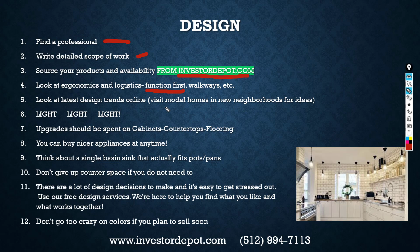One of the hacks I like to recommend folks do is go visit some model homes. Go find some new homes in the communities around you and go look at the model homes. Those guys are going to have just tricked out kitchens that you can look at and get ideas.